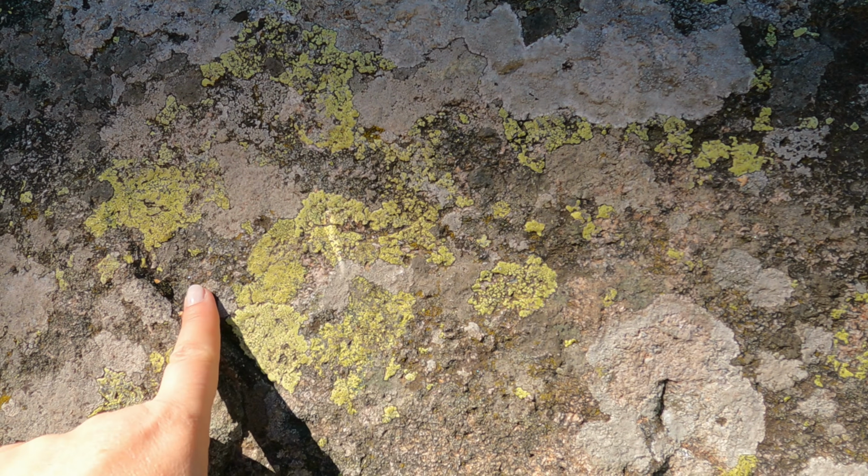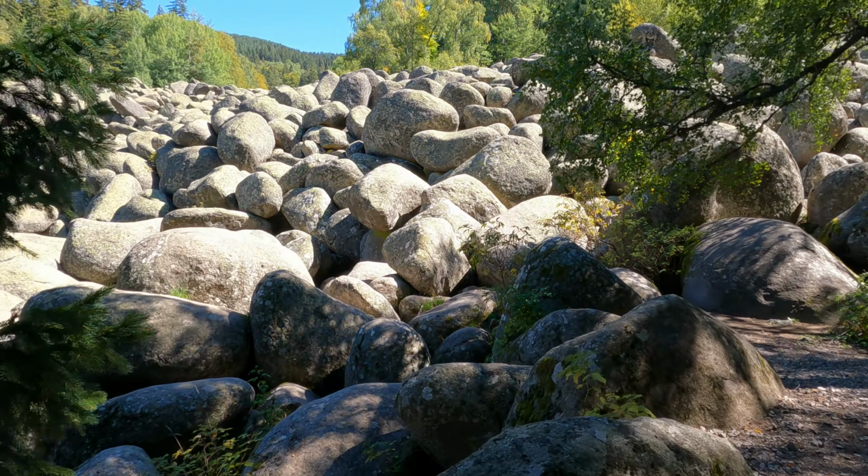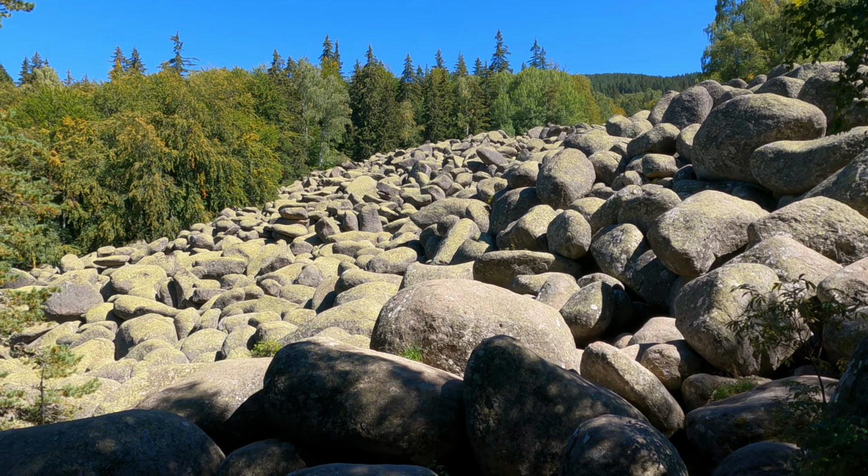This stone river is 2 kilometers long, and the width of the riverbed is about 150 meters. The stones are covered in a green-yellow moss that appears golden under the rays of the sun. That's why the stone river was named the Golden Bridges.